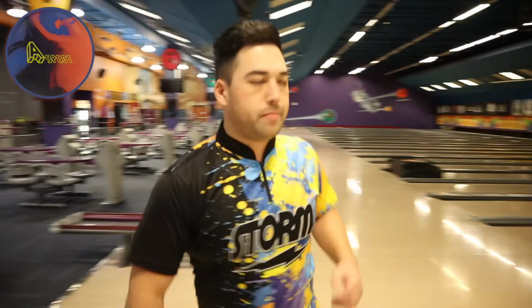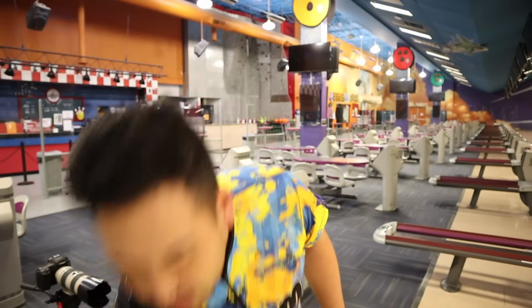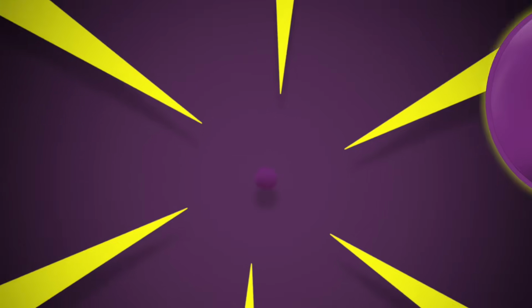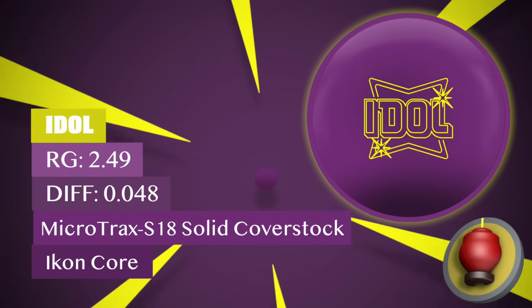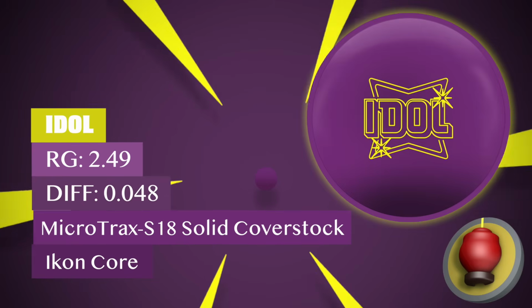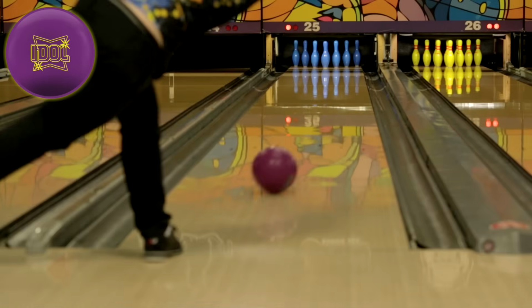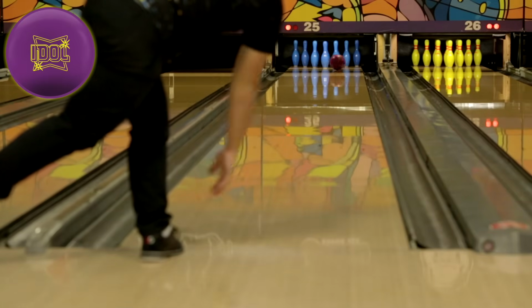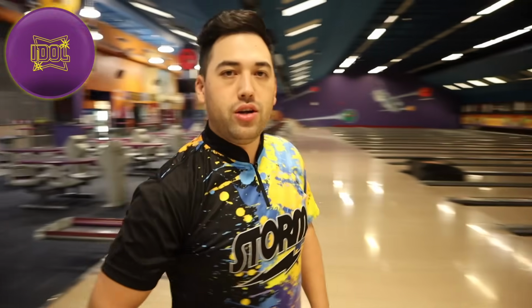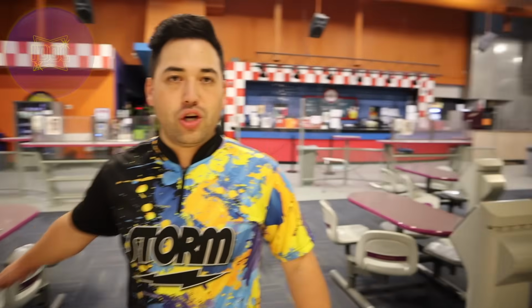Pretty good shot, hit my mark. It's for the pin downs, you know, a little bit longer, a little bit smoother than a pin up. A little bit less hook overall as well. Let's throw the Idol on that same line. Let's see if we can get the same reaction. That was pretty darn close to the same. The Aspect might be a touch longer and a touch sharper.